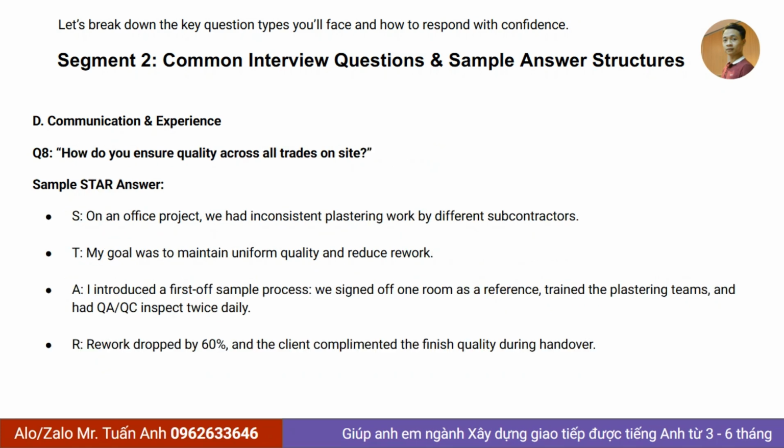Question 8. How do you ensure quality across all trades on site? Sample STAR answer. S. On an office project, we had inconsistent plastering work by different subcontractors. T. My goal was to maintain uniform quality and reduce rework. A. I introduced the first-off sample process. We signed off one room as a reference, trained the plastering teams, and had QA/QC inspect twice daily. R. Rework dropped by 60%, and the client complimented the finish quality during handover.